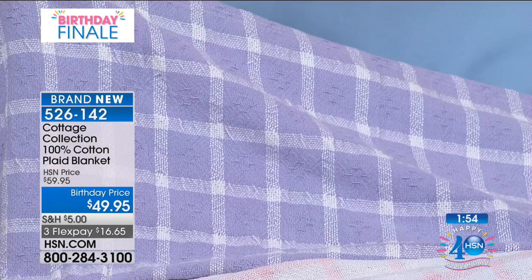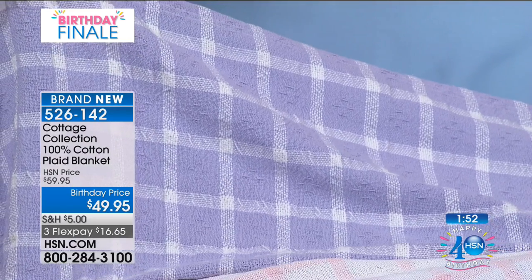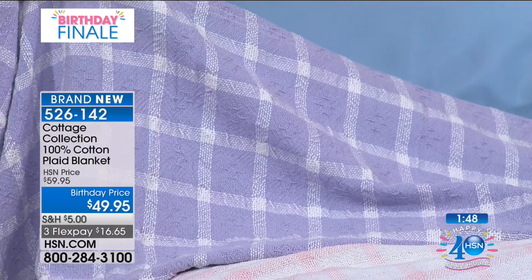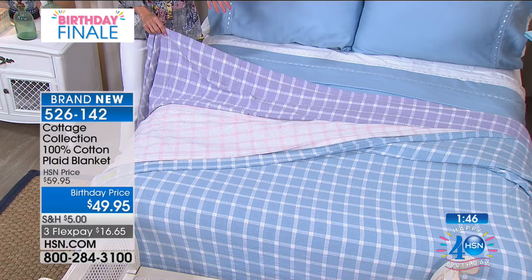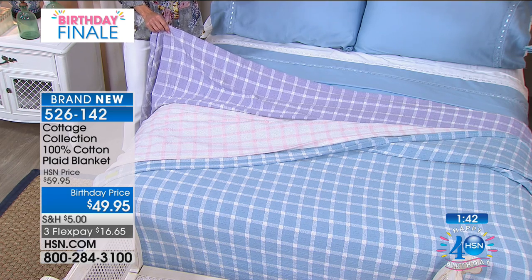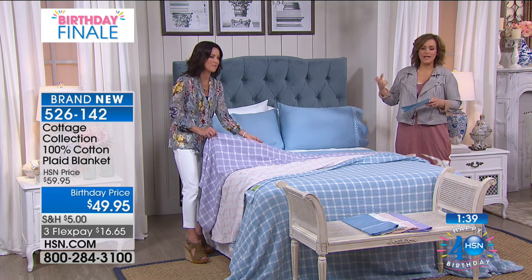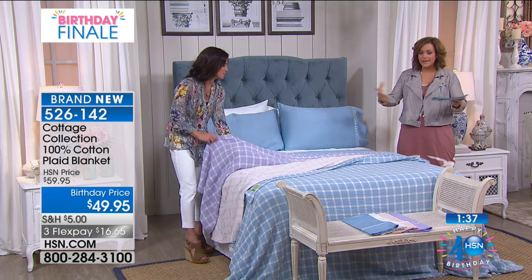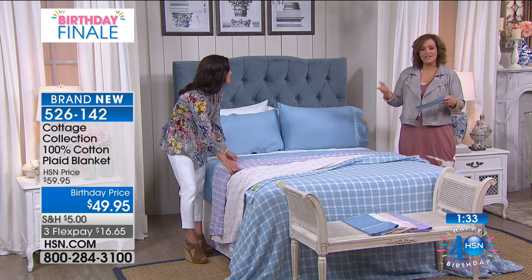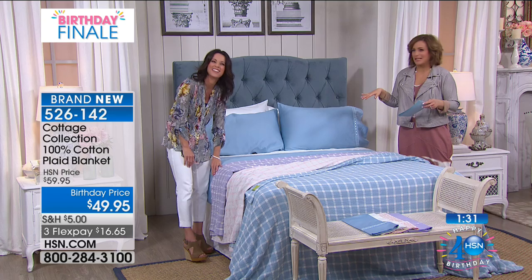So if you like just a little pop of color, maybe you have a decor in your bedroom now and you're thinking, well, I just want to add a little bit of something, a little touch. Well, a blanket is really an easy way to do that. And it's not fluff. A lot of times you will find stuff to add interest to a room, but it's fluff. It's just, at the end of the day, something else you have to dust when you're cleaning at the end of the week.